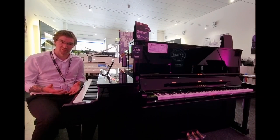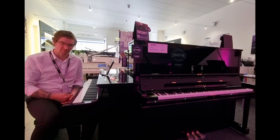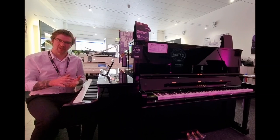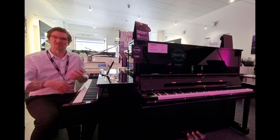and the Bosendorfer. You have 88 fully weighted keys with a graded hammer action with built-in escapement and three sensor mechanism. It really does behave fantastically. Progressively lighter as you move up the keyboard, just like the real thing.